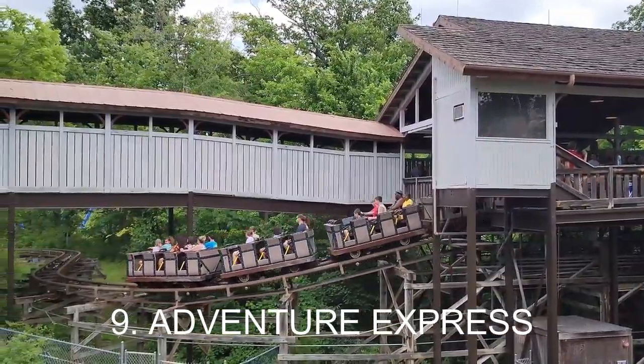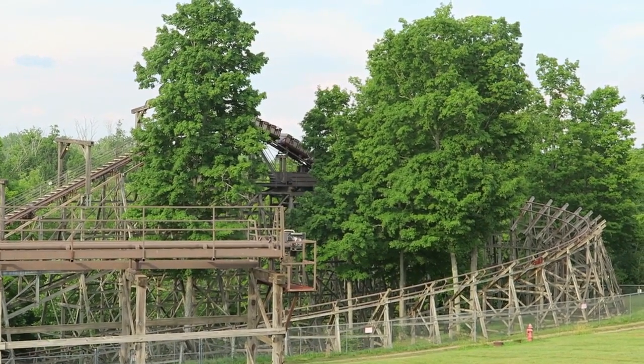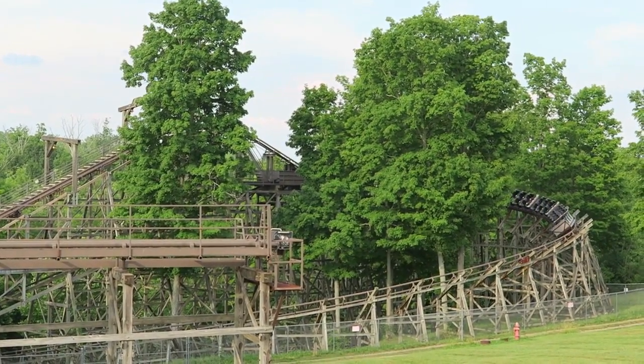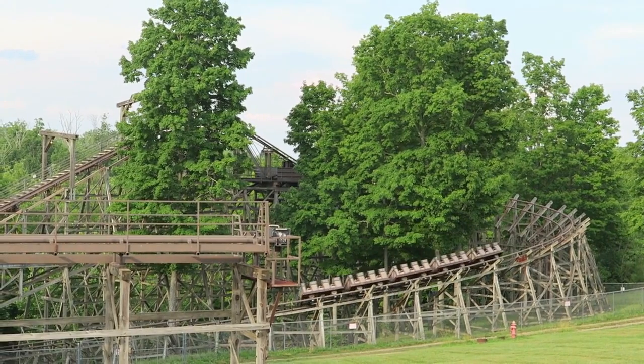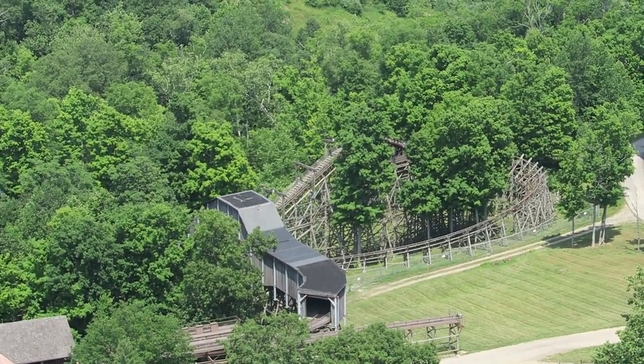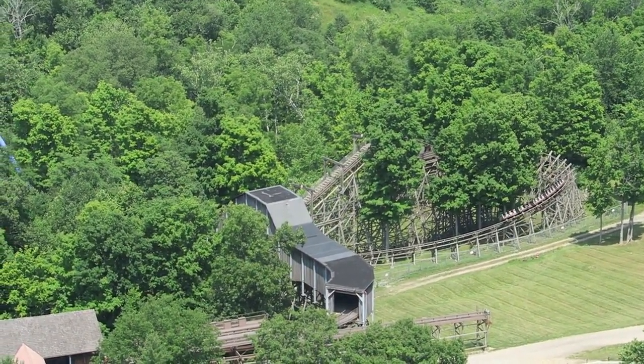Adventure Express. This Aero Mine Train is one of the best I've ever been on. From the drops, to the forces, to the speed, to the themed lift hill, this ride has it all. Anyone can ride this and come off impressed. The only ride that compares to this is Thunderation at Silver Dollar City.